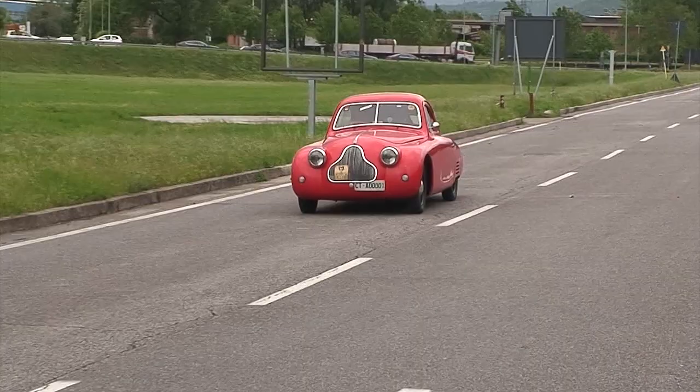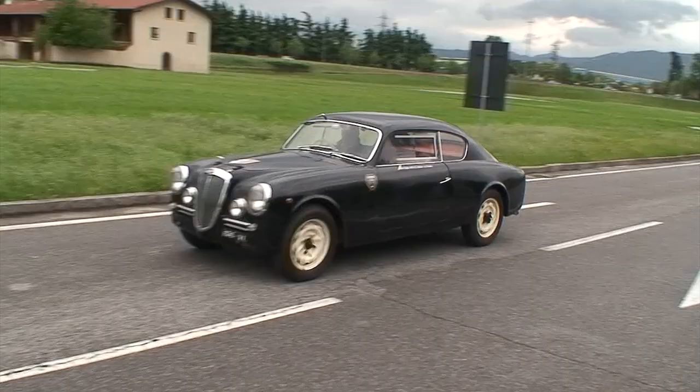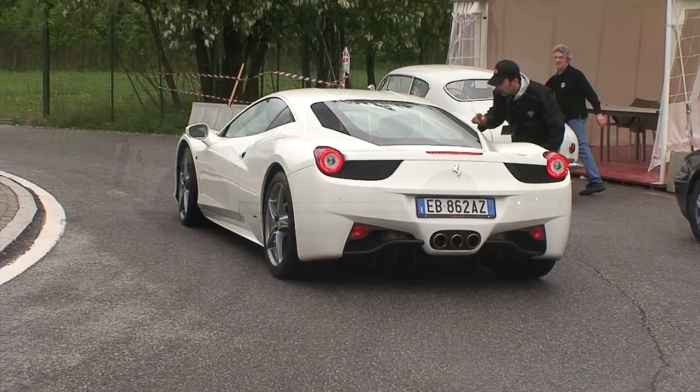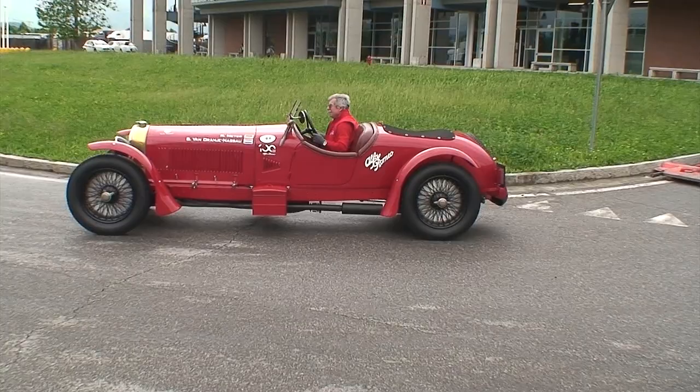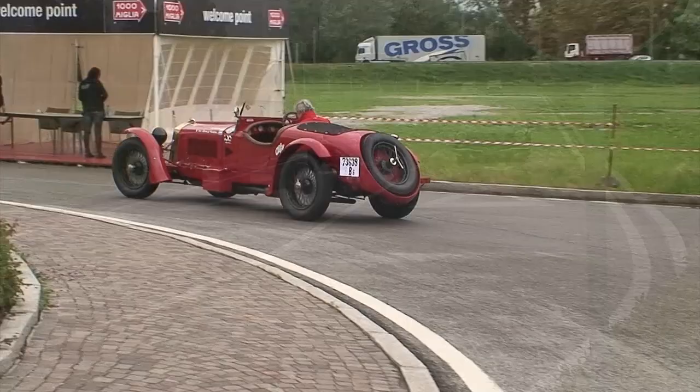Another little Fiat derivation. Aerodynamic. Lancia Aurelia. Again, one of those Ferrari Italias. Totally different in white. My goodness. White Lancia, and look at here, is one of the new. This is part of that Ferrari parade this year. That's the new Italia. Oh, the variety. Eight cylinder. Oops. Contrast, contrast. Mercedes and a little Fiat.